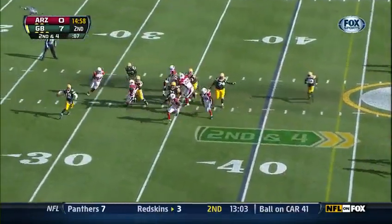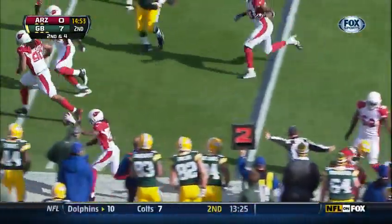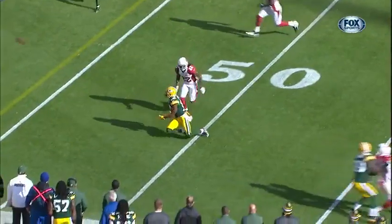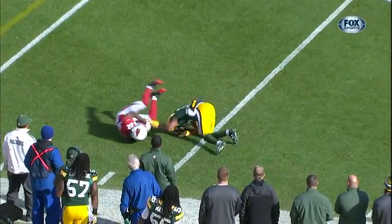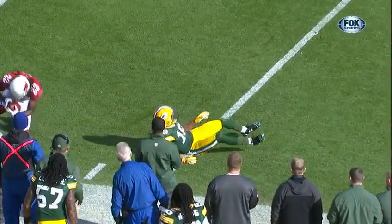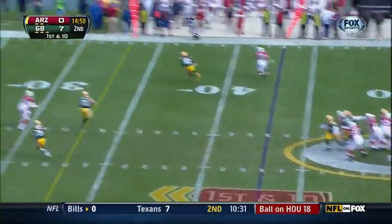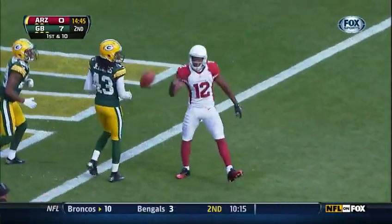Second down and 4. Rodgers out to his right. Just flicks it. And the pass is in the air and picked off. It went off the body of Randall Cobb and then intercepted by William Gay. You see, as Cobb's going to the ground, it hits him in the chest, and then it's taken away from him. Every week we talk about maintaining control going to the ground. Cobb didn't. Here's one downfield, and caught by Andre Roberts.